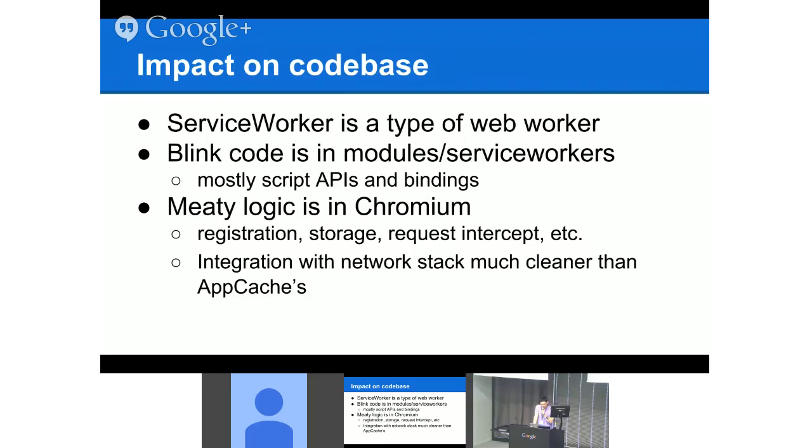Okay. In terms of complexity to the code base, service worker is a type of web worker, so it's not a totally new thing. The Blink code exists in modules/service workers, and it's actually not too bad in Blink. It's a lot of API entry points and bindings to pass over to the Chromium side, and a lot of the meaty logic is actually in Chromium, things like registration, storage, and request intercepts handled by the Chromium code. And yeah, the integration with the network stack is much cleaner than AppCache. I'm actually not too familiar with the network stack, but it's apparently better than AppCache. I think the reason is that AppCache says, oh, I have to cache this URL, and the network stack has to know about those. But with service worker, the browser just has to know to pass these events to the service worker instead of keeping track of that stuff.